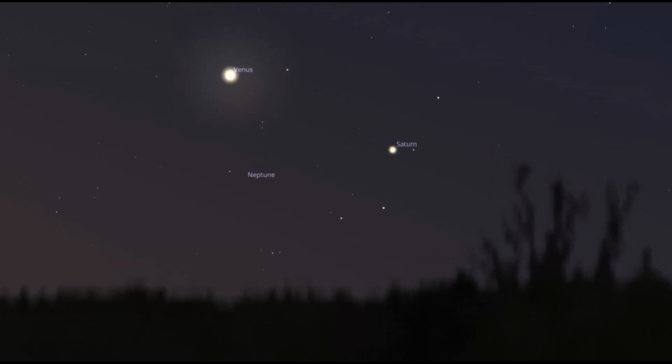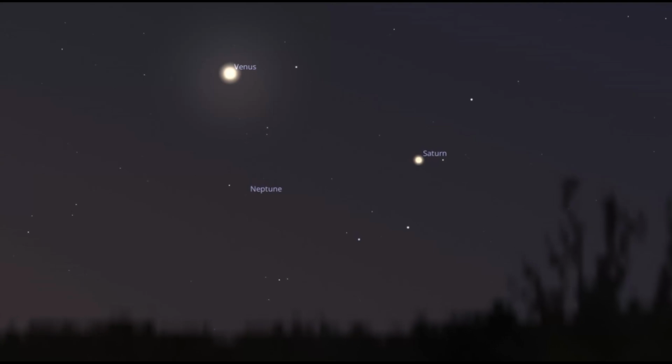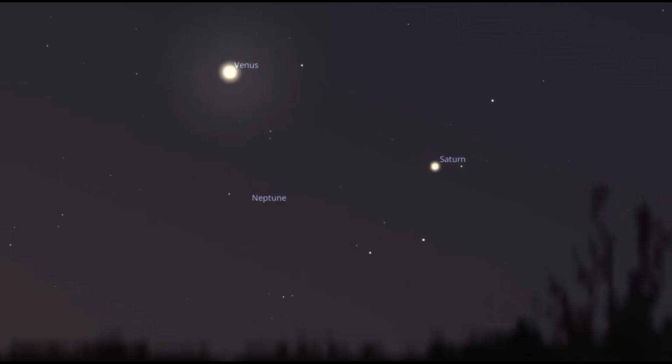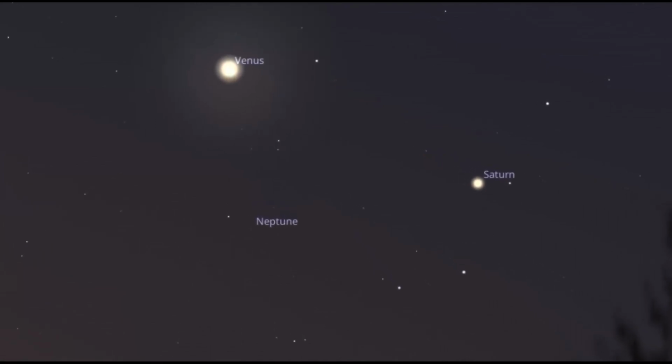Its brightness and size won't noticeably change, but by the end of the month, Neptune will appear about 1.5 degrees away from Saturn, making the pair visible in some telescopes at low power.